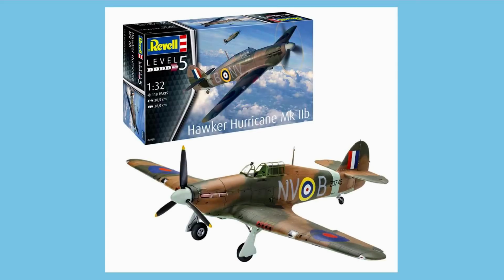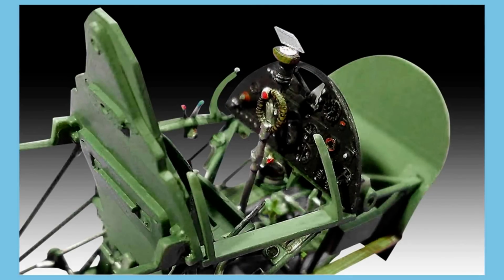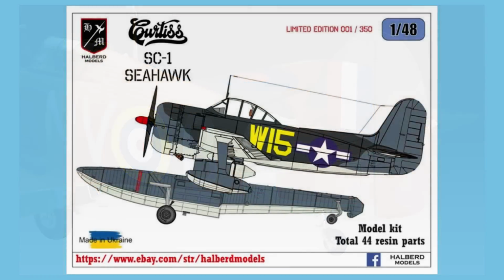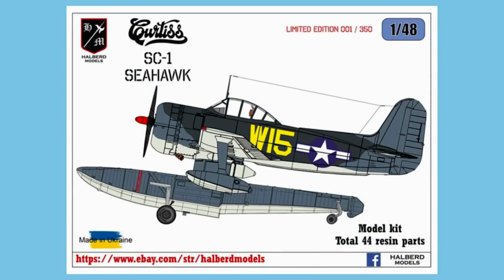Revell has been showing some built examples of their new 1/32 Hurricane. The detail looks okay, but I did expect more from 1/32 scale, especially in the cockpit, and the built example isn't of the highest model standard. But you will need to be on top of your game for this lovely Curtiss Seahawk in resin. You'll remember KP has a kit in 1/72, but this is 1/48 and it's a very limited edition.